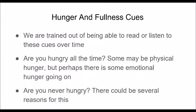So as we grow older, we're actually trained out of being able to read or listen to our hunger and fullness cues over time. So are you hungry all the time? Some of your hunger is likely true physical hunger, but perhaps there is some emotional hunger going on there too. Now, in the previous lesson about emotional eating, I go into more detail about the difference between physical and emotional hunger. Now, you can go back to that lesson for more information.